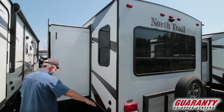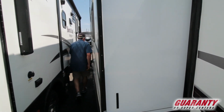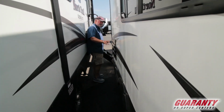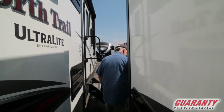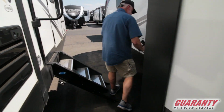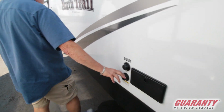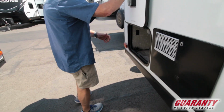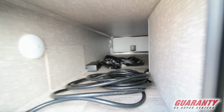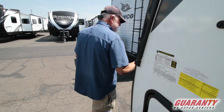Cable hookup, power cord hookup. This, of course, is your service entrance for your refrigerator and the vent. Dump tanks are down below here. Outdoor shower, hot and cold water, city, black water flush. Nice little cubby, and you notice on the other side, it's a big door. Lots of storage. Twin 5-gallon tanks.